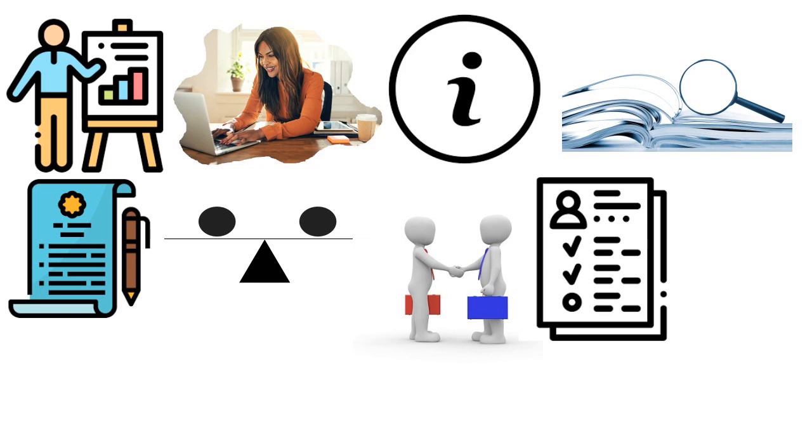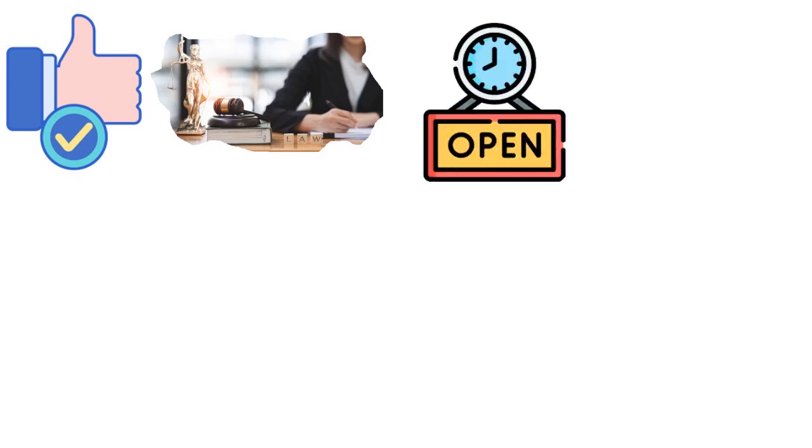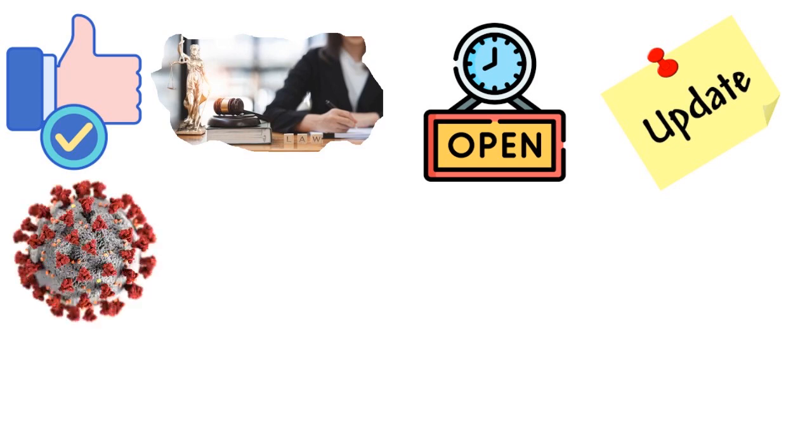You want to specify opening hours. This is an important element that will actually buttress credibility a lot. If your business is a practice that accommodates customers at your location, you will be asked to provide your operating hours. This is applicable to most local law firms, and this is kind of cool. So remember that you have to keep your hours updated to accurately inform clients of your availability. During COVID, for instance, a lot of law firms forgot to update their hours, and this is something you really have to do.